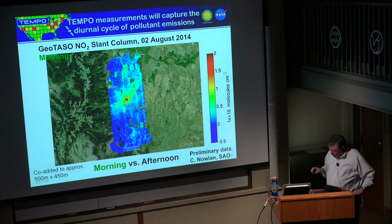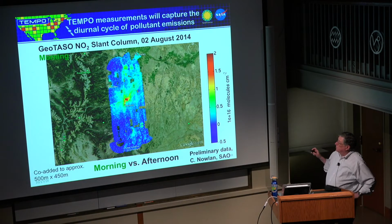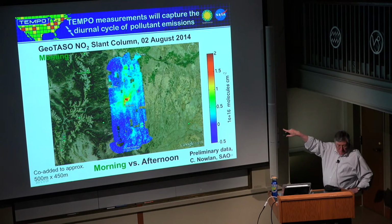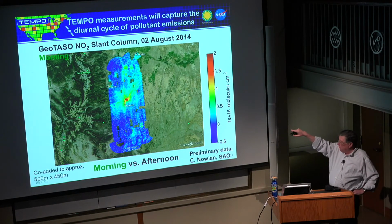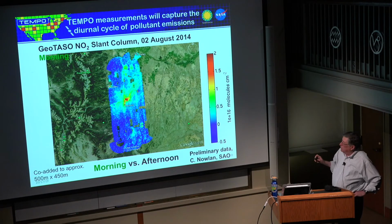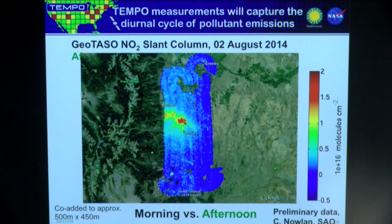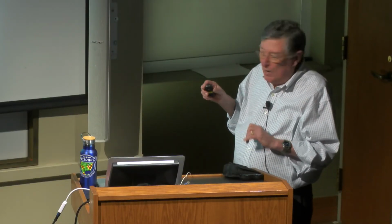Here are 2 measurements from an airplane that is helping out with TEMPO, and the data analysis by Caroline. The same day over the Denver area, showing how things can change between morning and afternoon, and giving you an idea of another reason why you have to measure at higher temporal resolution, because they move around a lot as well.